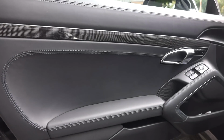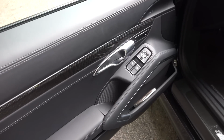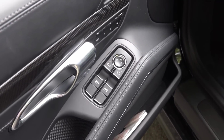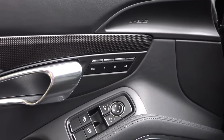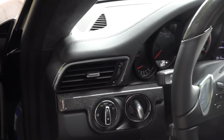Now, coming into the interior, on your driver door here, you can see, of course, you've got your window controls, your mirror controls. You've also got seat presets, and the doors have keyless entry, so you can actually use finger sensors to open it, and you can set those to match whichever sitting positions if you have multiple people driving this car.